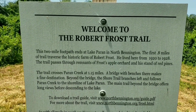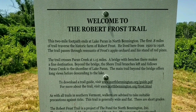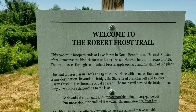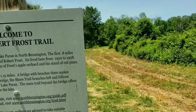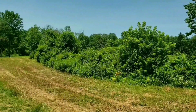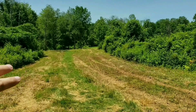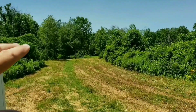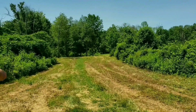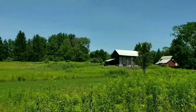All right, so here we are at the Robert Frost Trail. Now, Robert Frost was from this area, from Bennington, Vermont. We've been to his grave and in all kinds of different places. What this is, it's a footpath that goes to a big lake, and you go right through. The Robert Frost Museum is over here, but you're walking right across his farmland. So, famous author, poet Robert Frost, when he came out to be inspired to write, he wrote an entire book sitting over here on his property. This is where it would go. So we're going to take a nice walk, and I'll show you guys the lake at the end here.